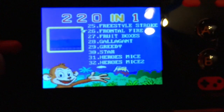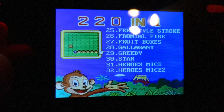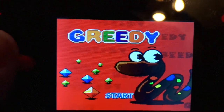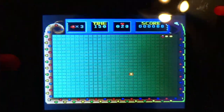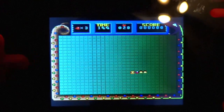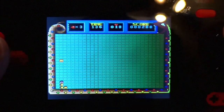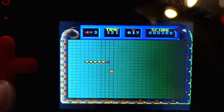Okay, how about number 29, which just sort of looks like Snake. Star looks interesting though. How about we do 29 and then 30, just because I looked at it. It's a snake. Oh boy. It is Snake, okay. I think. Did I get longer? I don't know, I wasn't paying attention. Yes, it's a snake that's on fire, and you're trying to get more on fire.